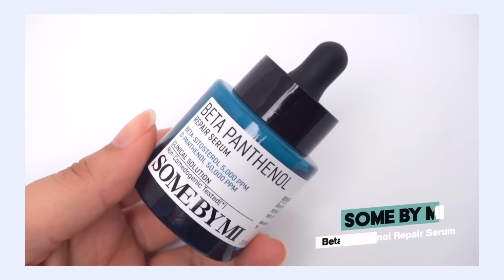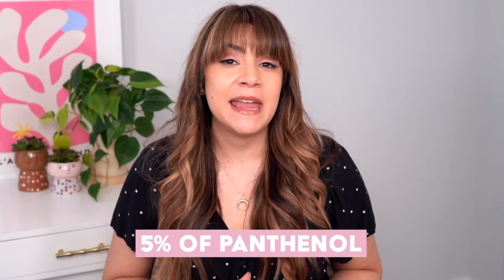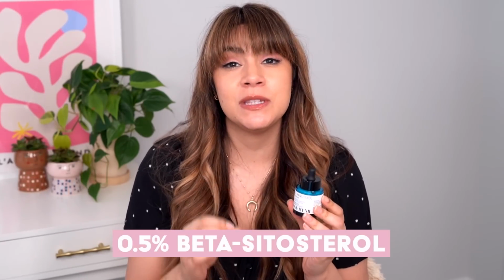So let's talk about the Some by Me Beta Panthenol Repair Serum. We have 5% of Panthenol in here, and then we have 0.5% of beta sitosterol. Now, this is a plant sterol that is really similar to cholesterol. That piques my interest because what am I always calling the holy trinity for your skin barrier? Ceramides, cholesterol, and fatty acids.